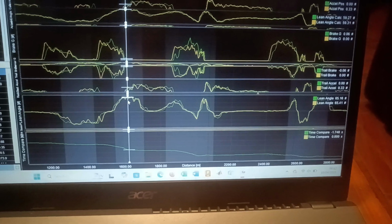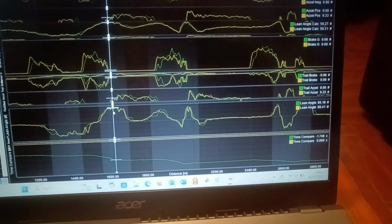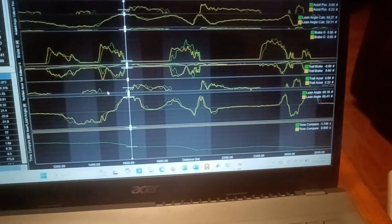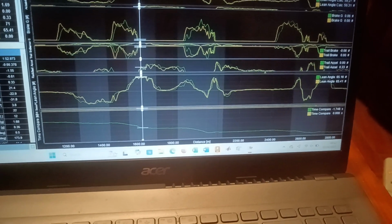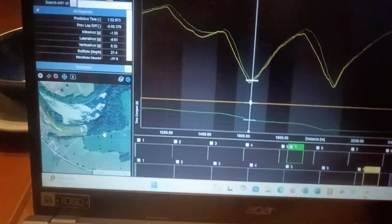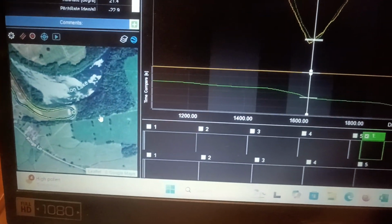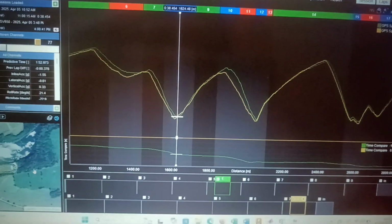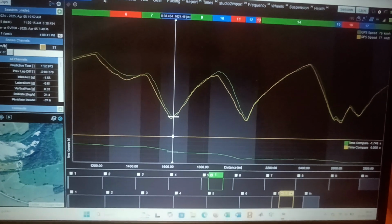We have this right-hander here. The boys are doing 65 degrees of lean. I believe that is the hairpin 2. Let's just go back. Yep, I know my graphs. Hairpin 2, 65 degrees. Some of that is helped by the camber in that section.